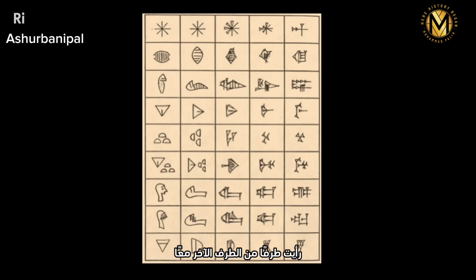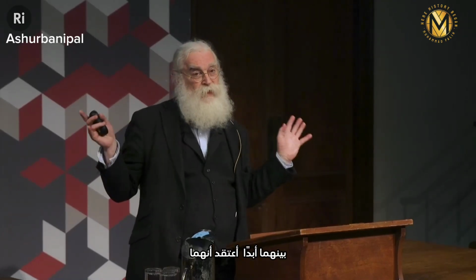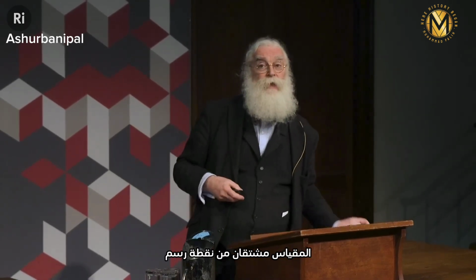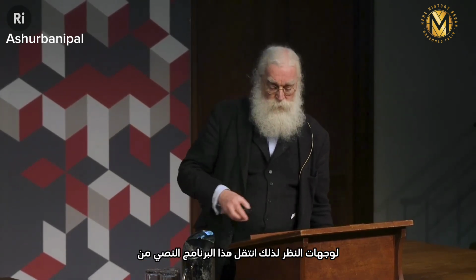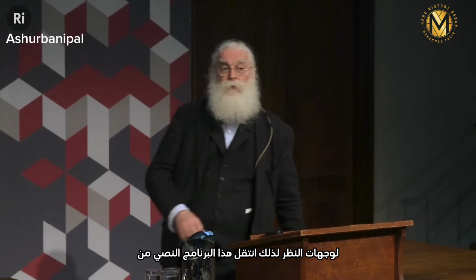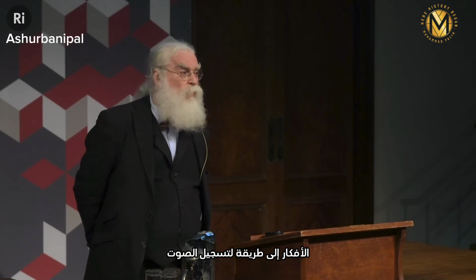If you see one end of the other together, you would have no idea probably they were connected, but the same phenomenon applies with Egyptian, because hieroglyphic and demotic, unless you knew what came in between, you'd never think they were connected, but they are in the same measure derivatives from a drawing point of view. So this script moved from a simple business of drawing pictures of ideas into a method of recording sound.